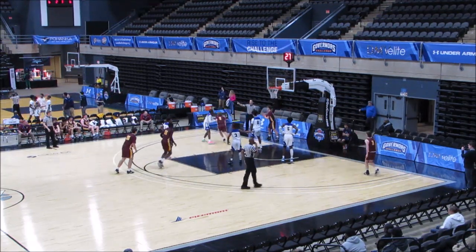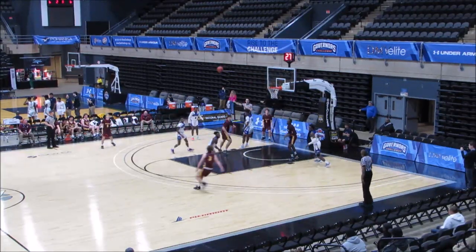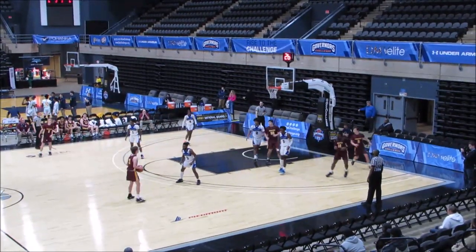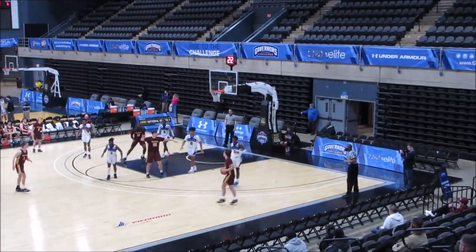Hereford gets it back here. 4:09 left. It's the final on court one in day three. 76-53 the final. Fairmont Heights winning that one. They'll be in the championship game.